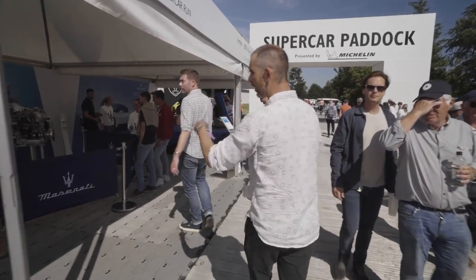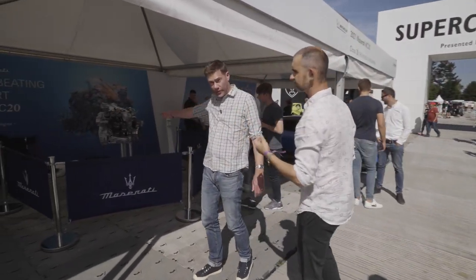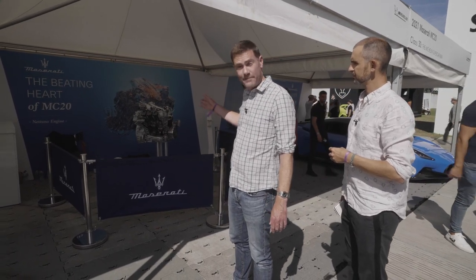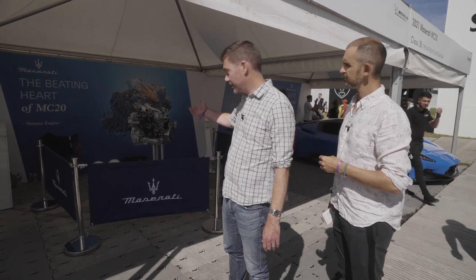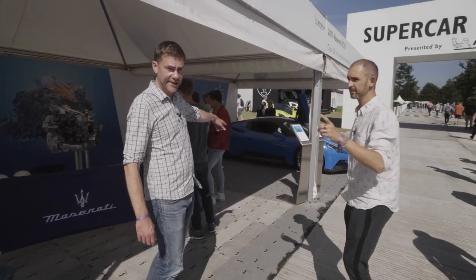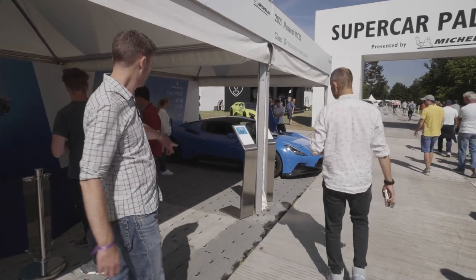This is very cool here. We've got an engine next to a car. Maserati. Now this is a brand new 3-litre V6 twin turbo engine made by Maserati. They didn't do it for the good of their health. They did it to put it in that. This is pretty. The MC20, this is their new supercar.